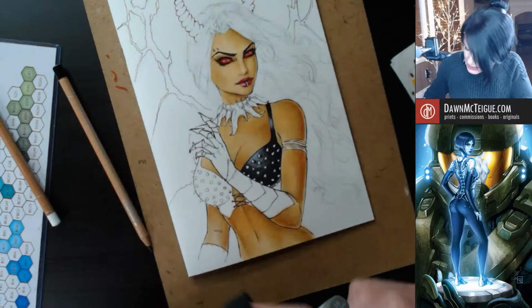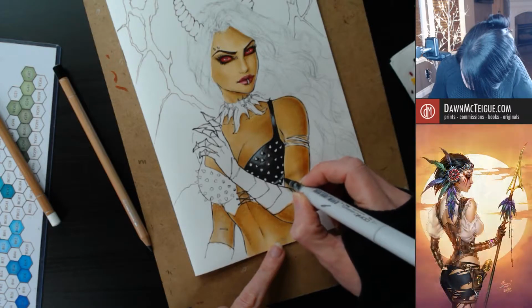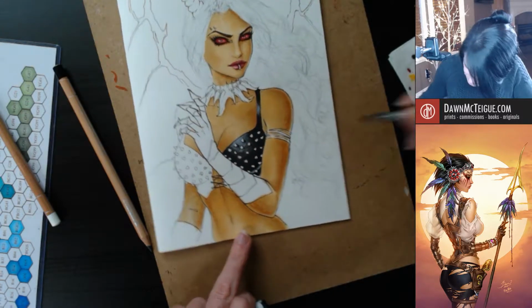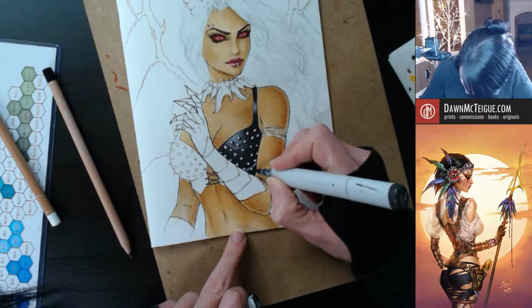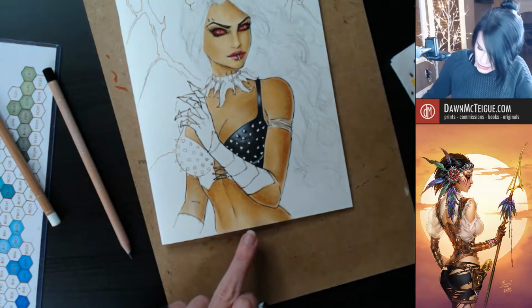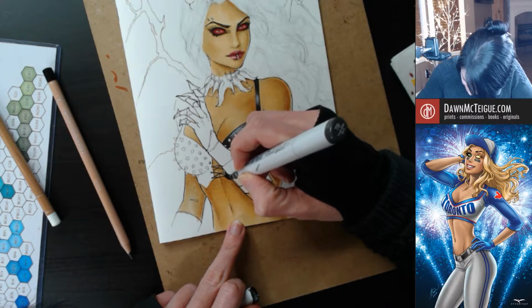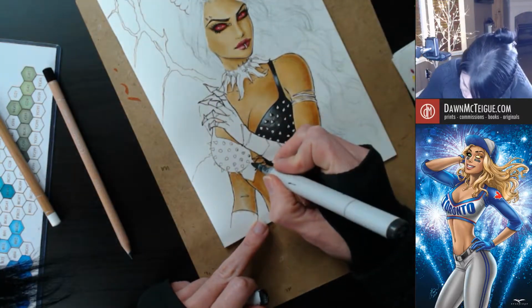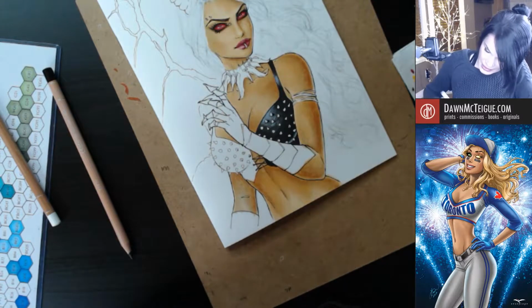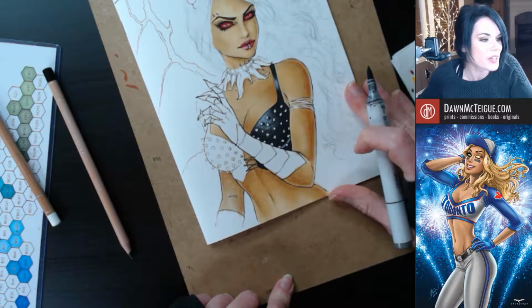Okay, so I'm using T9 for this part on her chest. So this is just gonna be really dark in here. I may even just go ahead and use the black, because I actually have a Copic black. For now, I'm just gonna do that and we'll see how it goes. And the same thing right here. It's just black leather. Okay, start filling with 6. Oh no, sorry, Mystery.